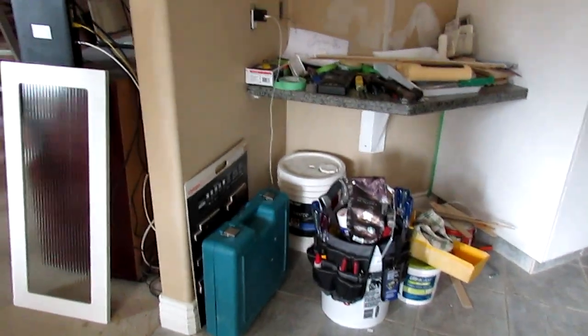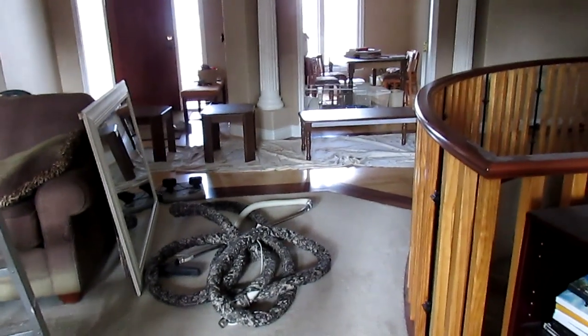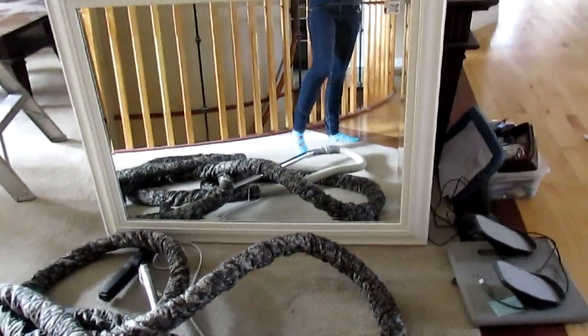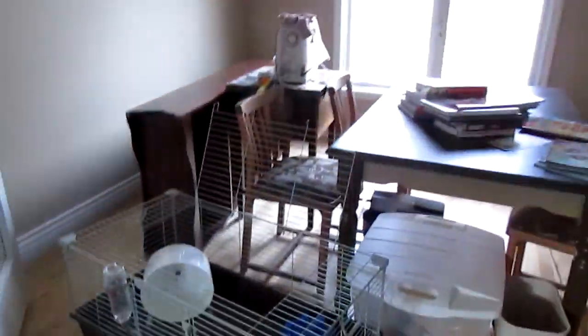So this is the state of my house right now. If any of you understand what it feels like to live in chaos and it overwhelms you, welcome. Look at those legs. Anyway, so yeah, my house is an absolute disaster. I'll be right there, Montana.